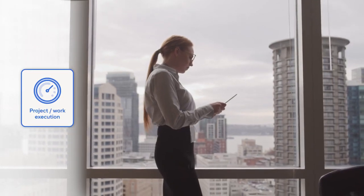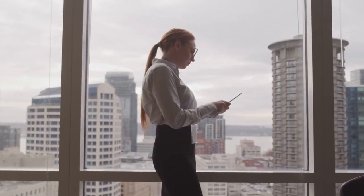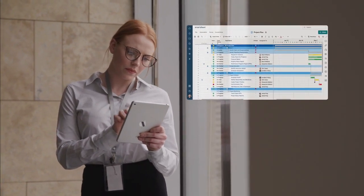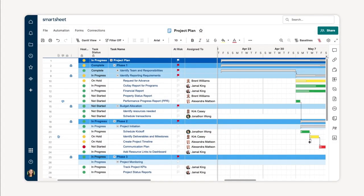Project work execution. Bringing all your project work onto a single platform makes it easy to execute projects and increases your chance of success. No matter the type, size, or complexity of your project, Smartsheet makes it easy to manage project details and gain real-time visibility into status.